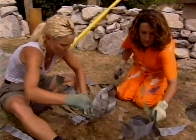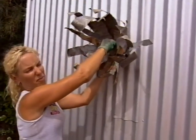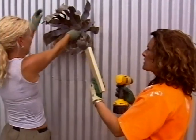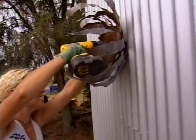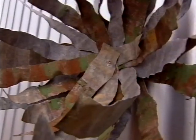Outside, Sarah and I are busy on another project. We're recycling Simon's corrugated iron into a metal work of art. It looks a lot better than covering up the holes in the living room. And because they've moved around, I can just adjust them when it's up. Right, can you do that and the drill? And I'll go around the back and hold this piece of wood. Yep. Around the back. Okay, ready? Oh, cool. It looks really good.